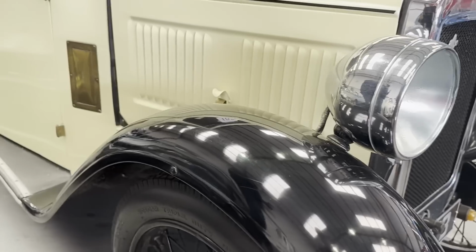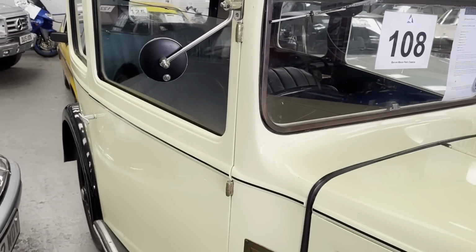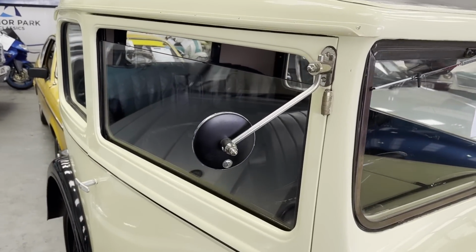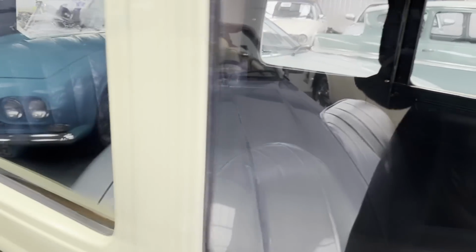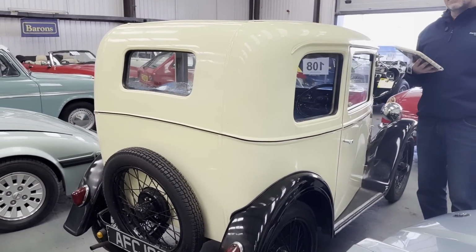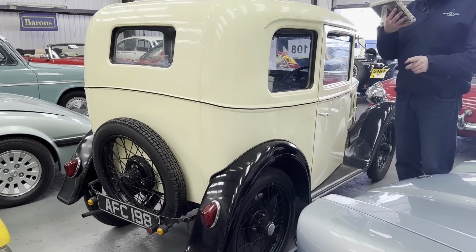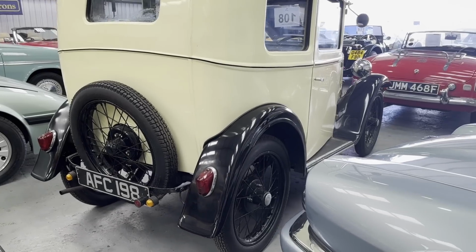Recent work that's been carried out includes torque tube bearings, rear hub bearings, seals, dynamo regulator, new battery, carburettor replaced, new fuel tank, upholstered seats. All the nipples have been greased, and I know there's a certain sector of the comment section that likes to know about such things. All the nipples, I can very much say, are greased correctly. Now, in the history folder, there's various receipts and invoices, magazines, workshop manuals, MOTs. It's just a lovely thing.